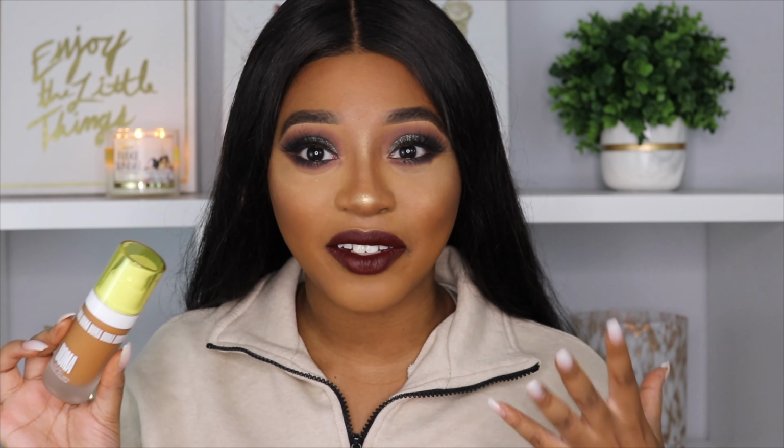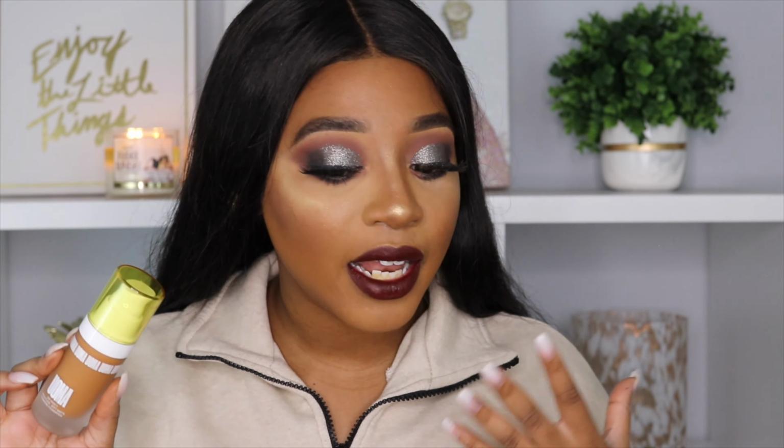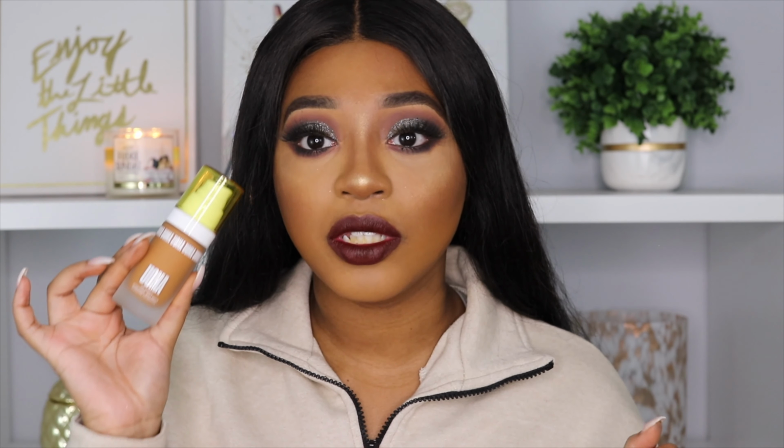I have such a dramatic look on. It doesn't feel heavy or anything. I like that it still looks very flawless, very seamless, and everything just looks like it has melted into the skin. So I do think I will be testing this product out even more and trying them out with different products that I already own just to see what is a good combination for this product.